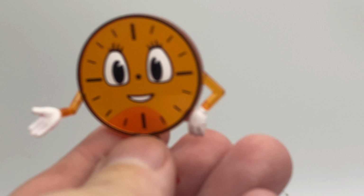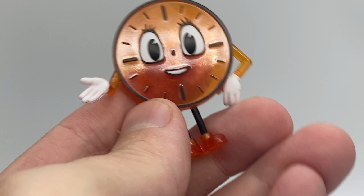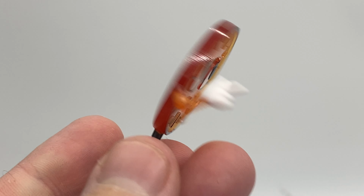We get Miss Minutes. So she is stuck in the pose, but you can see she's also translucent. It's nicely painted, and you get not one, but two Miss Minutes. So you also get her in a not so happy pose as well, which is quite cool.